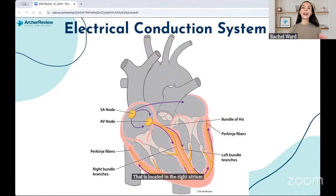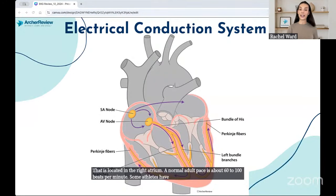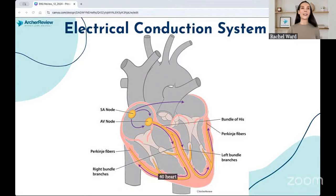A normal adult pace is about 60 to 100 beats per minute. Some athletes have a little bit lower, right? I've actually had patients in my office who have like 40 heart rates, and that's normal for them, although it scares me a little bit. In an older adult, definitely going to be investigating that.